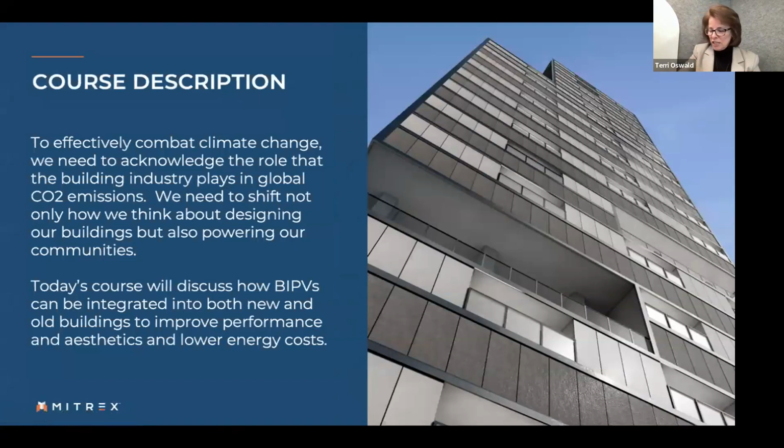Combating climate change is a very hot topic, and we need to address that. And we need to address not only the role that the building industry plays in CO2 emissions, but we need to understand how we can shift our focus and think about how we design our buildings and power our community. So today we're going to talk about how BIPVs can be integrated into your projects and what that means from a cost and performance perspective, and how you can integrate this technology into projects.